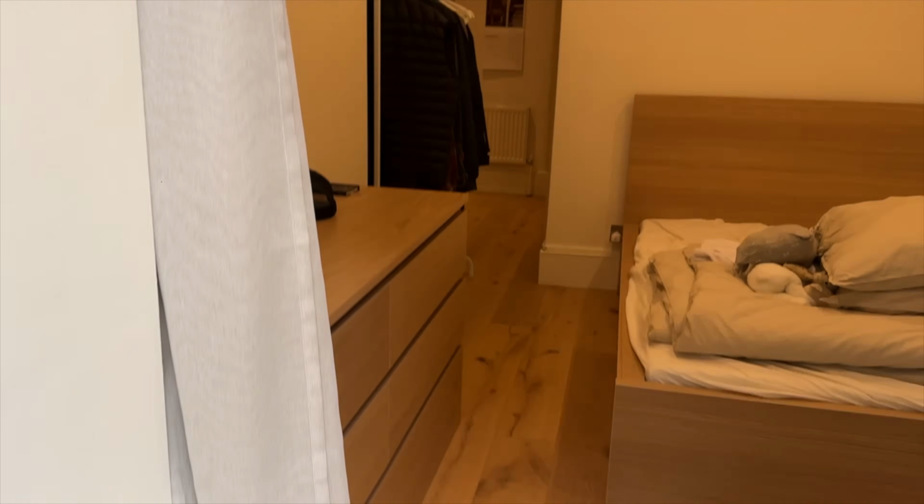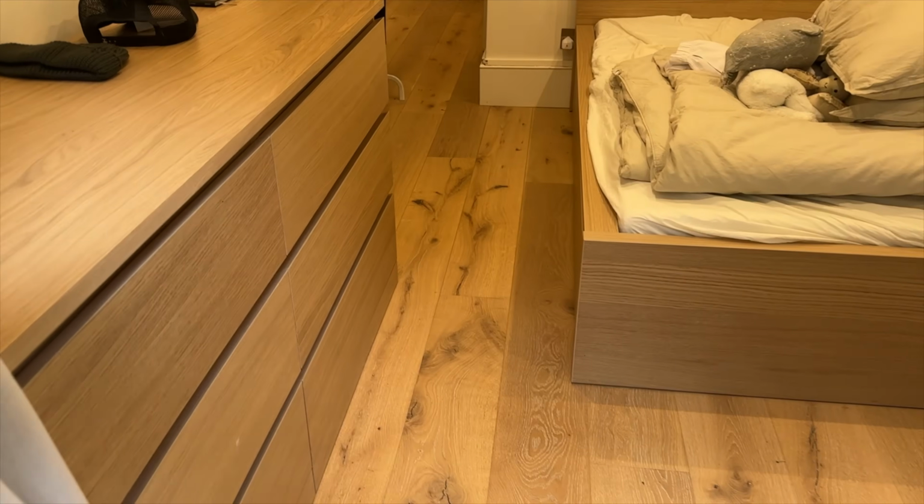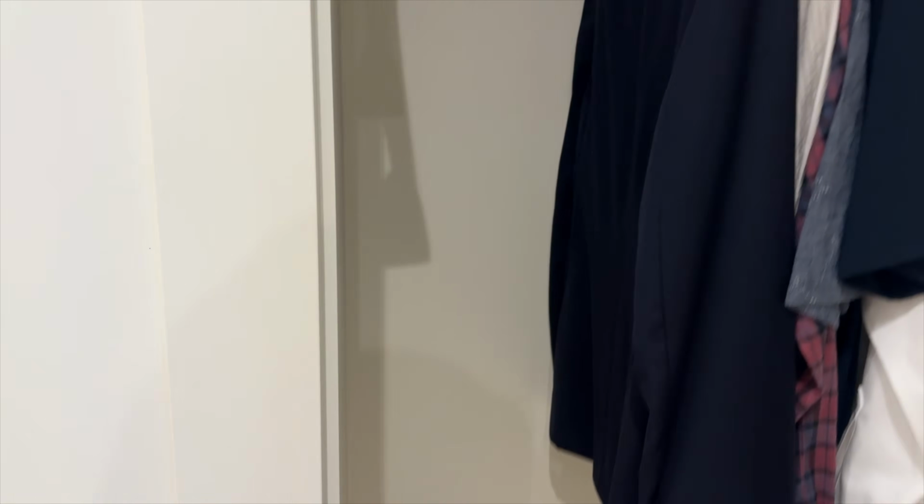So this is the principal bedroom, and this bedroom leads to the garden. So the only way to get to the garden would be if people walk through your bedroom, which in itself just didn't make any sense to me. And then you can see how small the bedroom is.